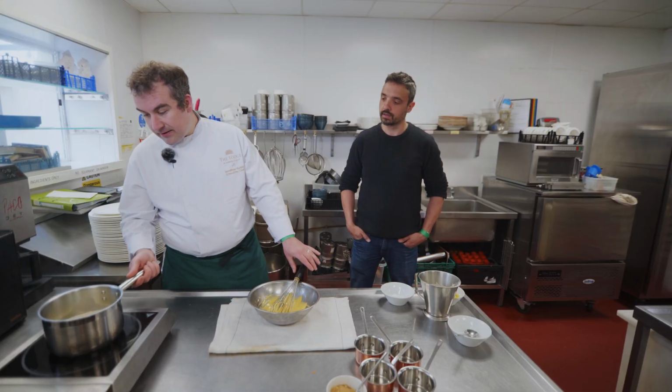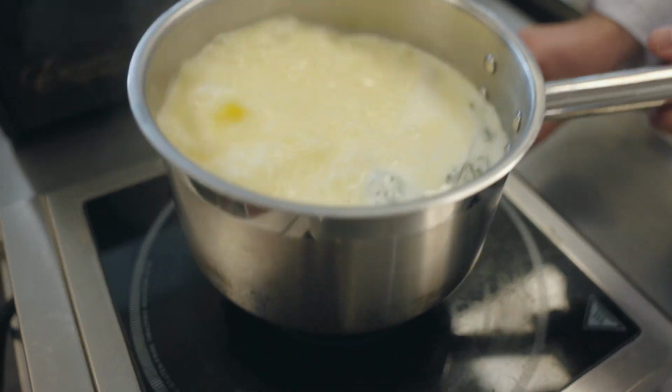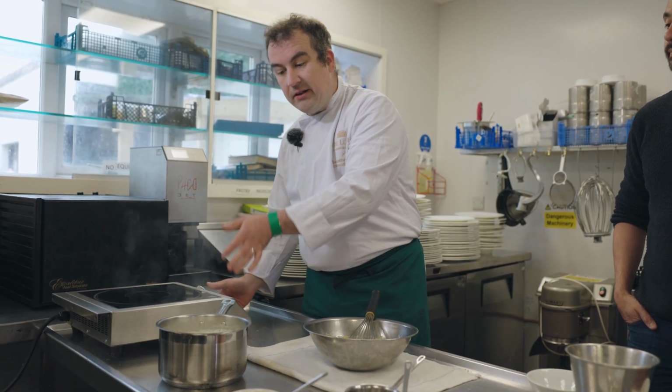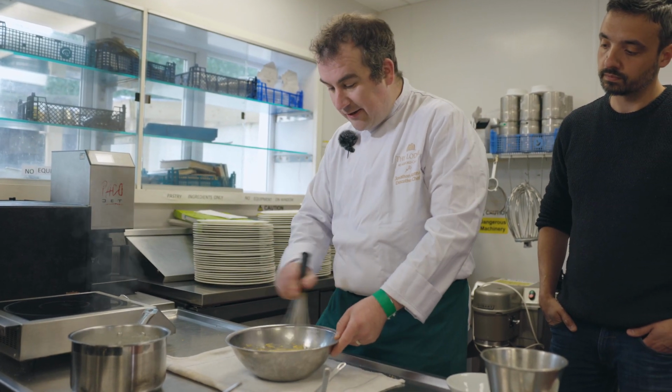And you see how fast that's come to the boil there now. So we just remove that from the heat now and let that infuse. You'd want to let that infuse for about 10 minutes. Okay, and then we'll come back to you.